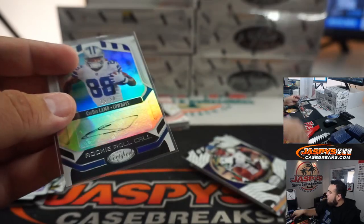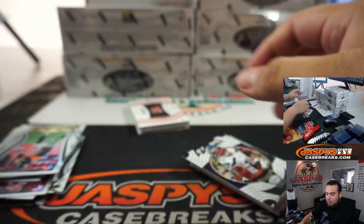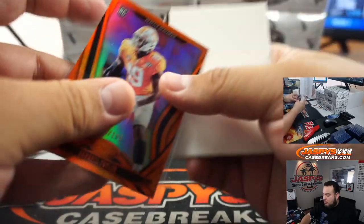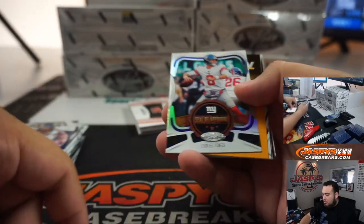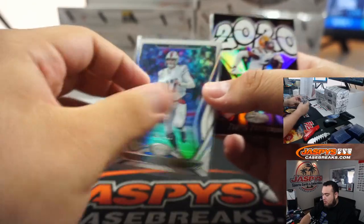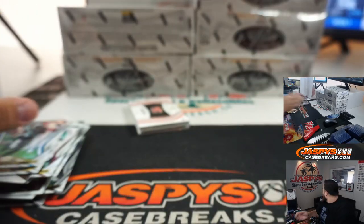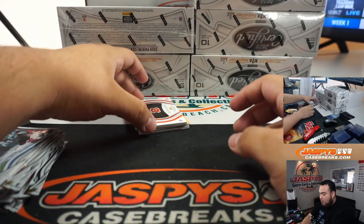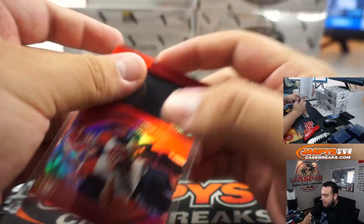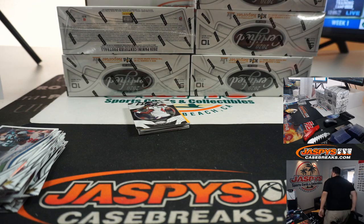Rookie roll call. Very nice. There you go, Jeremy. Whoa. Joey B. Thought that was a patch auto there for a second. Little Joe Burrow, just a patch tray with the bangers.